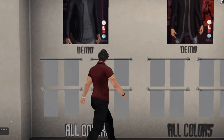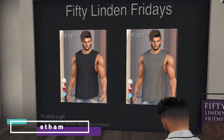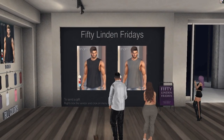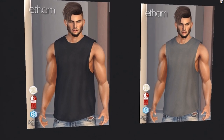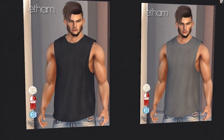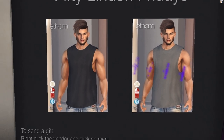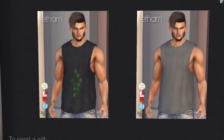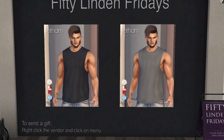Okay, let's go to see what's at Etam. We have the same shirts as every time. Don't you see the Etam store? Their style of shirts is the same, except they put out a pocket or a button or a zipper. But everything looks pretty much the same. So that's why this is Tim's favorite brand. Not.